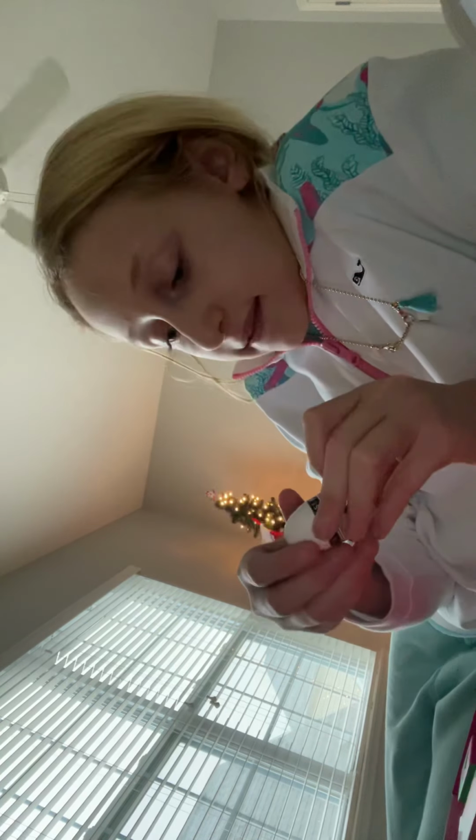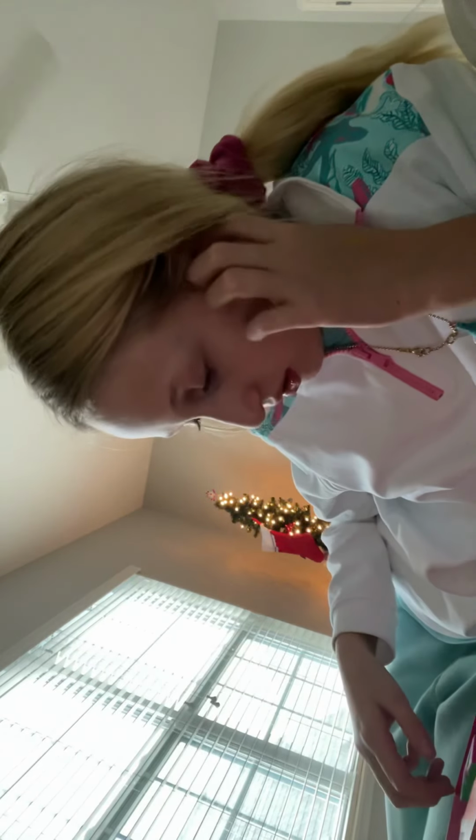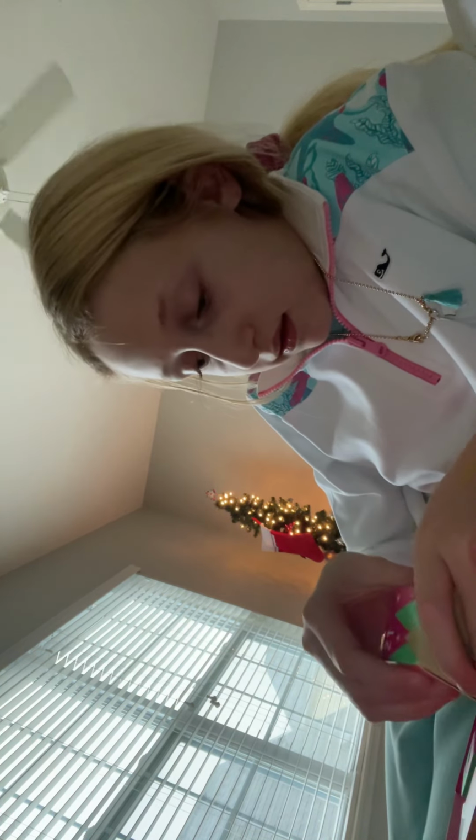Ooh, okay, so the little nail polish thingies. It's a see-through one. Like, they're going to send a gel coat. It's 20, 22. No, 21. Jeez. Never got my 20. Okay.